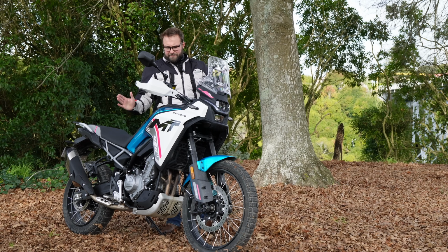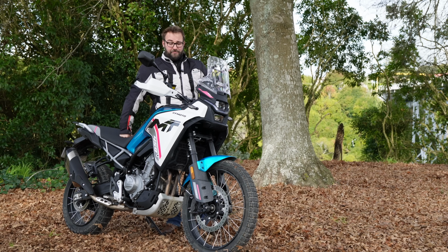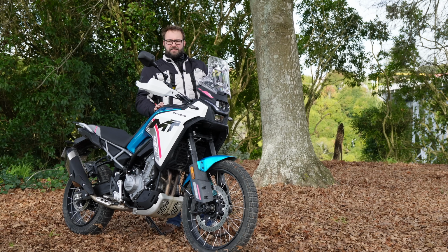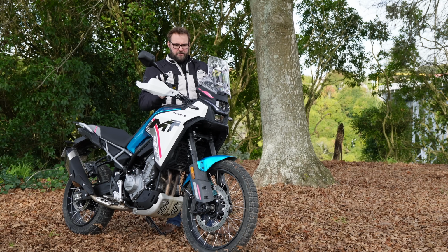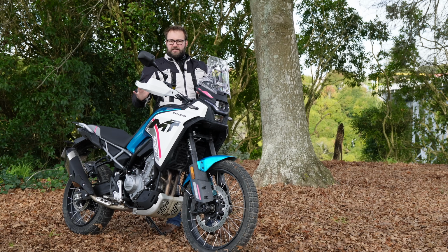So to start off, this bike retails in New Zealand for under $10,000. It is $9,990, and for that you get a heck of a motorcycle. It really is incredible how CFMoto manages to lead the way when it comes to bang for buck motorcycling. But not only that, this bike isn't just good value, it's really well thought out as well. From the tower here, to the adjustable windscreen, to the dash, to the ergonomics, this bike just works. And for the money, it's nigh on unbeatable.